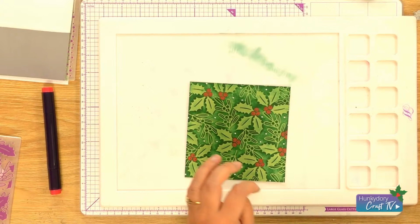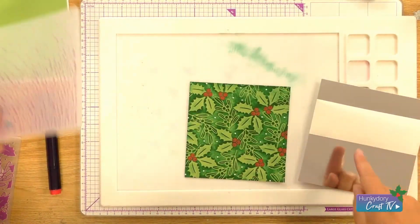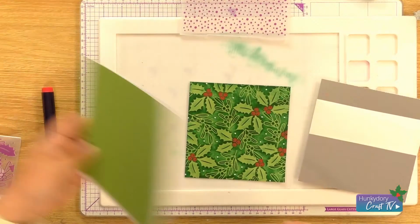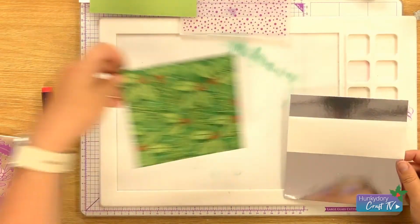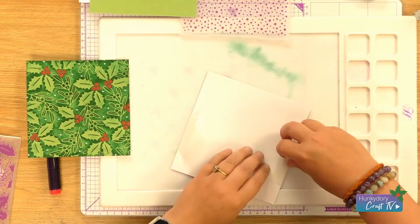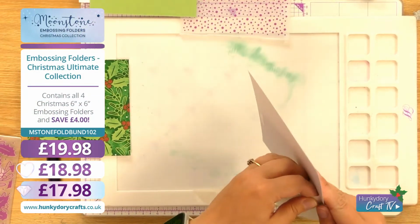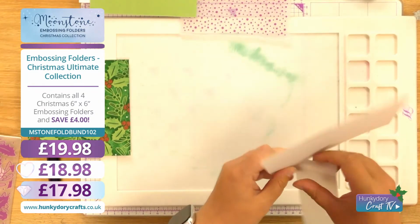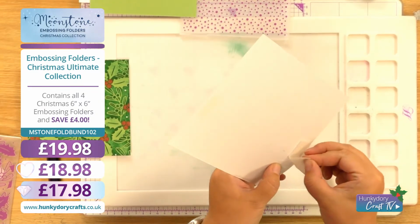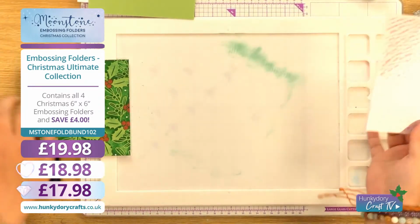So let's bring in the rest of my bits and pieces. You know what, I've just stuck that down and realised I needed to deboss it and emboss it. It's fine, we can pull it off. I was trying to be clever and quick, wasn't I? I was, yeah. Let's pull this off. We'll just ignore the fact that that was already on there.